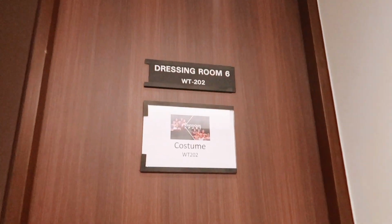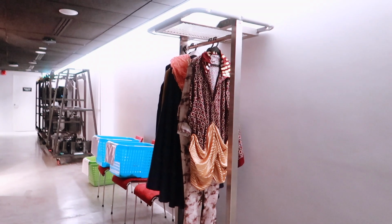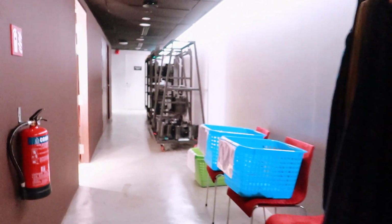This is the costume room. What am I supposed to do when I reach here? It's to do the inners and steam and everything else. So I'm heading to the cast dressing room.